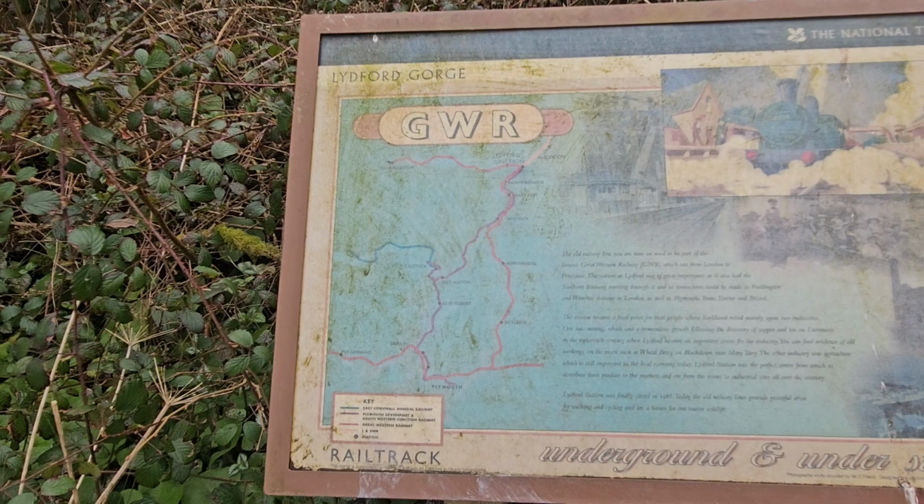The other industry was agriculture, which is still important to the local economy today. Lydford station was the perfect centre from which to distribute farm produce to the markets, and ore from the trains to industrial sites all over the country. Lydford station was finally closed in 1968. Today the old railway lines provide peaceful areas for walking and cycling and are a haven for wildlife. So you can see the map of the train line there.